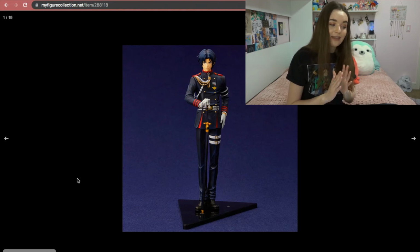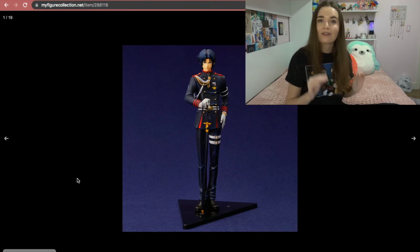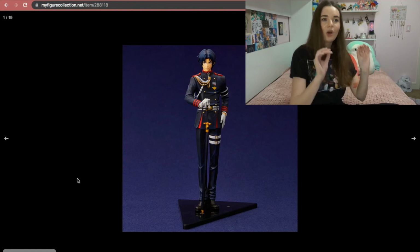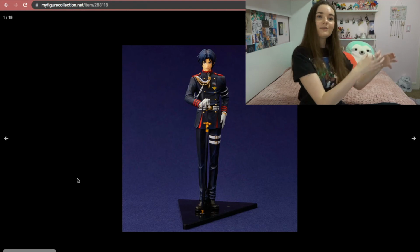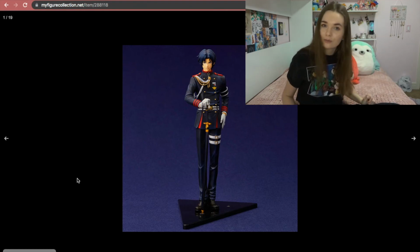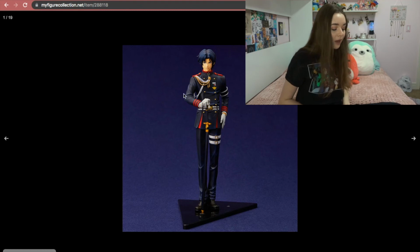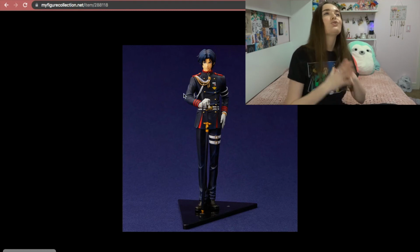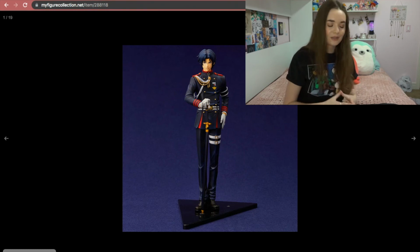And the thing that also rubs it in a little bit more is that I have the Men's Hedge Sebastian Michaelis, who was my other first anime crush. And so if I could put both of them together in my collection, I think my life would be complete and my heart would explode. But unfortunately, it seems to me that it's going to be extremely difficult to acquire this one.